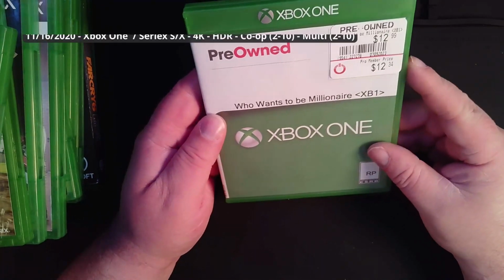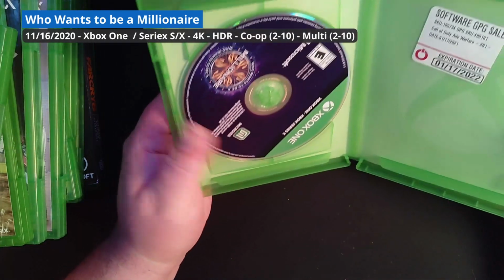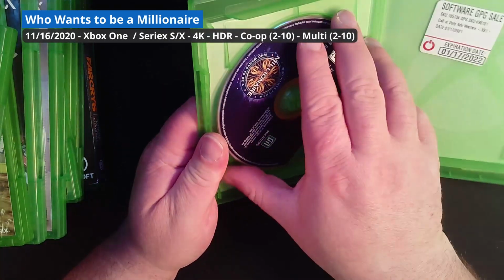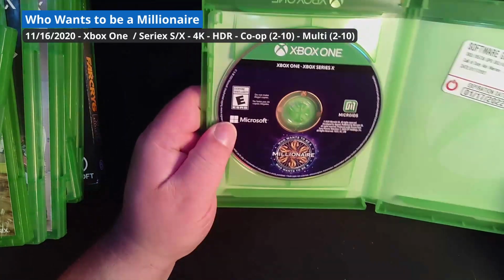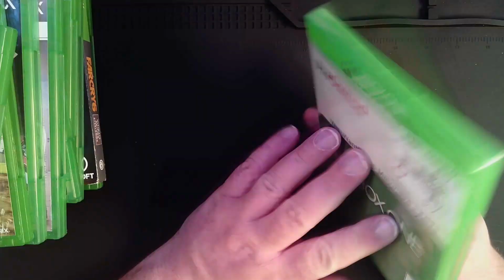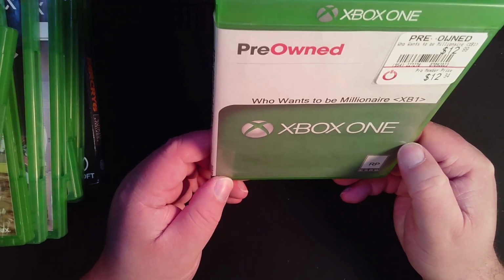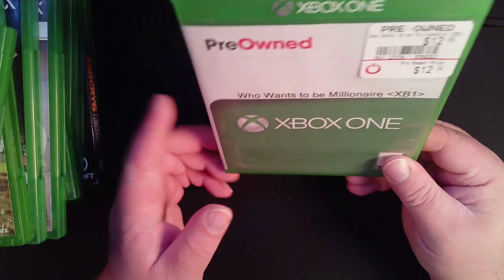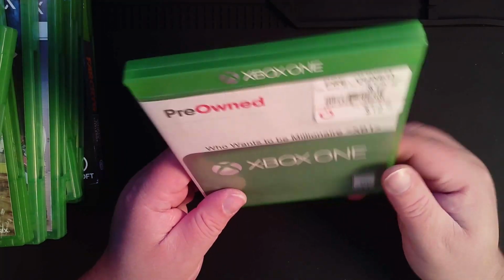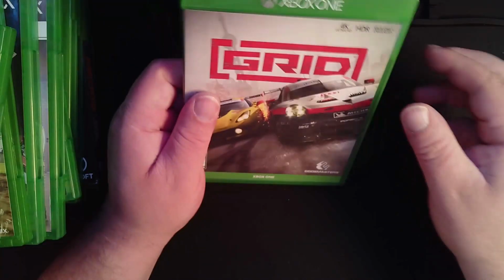Several of those. I think this is the last batch I have where I don't have the cover, but Who Wants to Be a Millionaire, Xbox One. So you can see our game title there. Xbox One, Xbox Series X. I'll have to get the title for that. Often the games are cheap enough or the supply is low enough, I can't just find the original printed title, so I'll end up buying the game again and reselling the game without the cover.